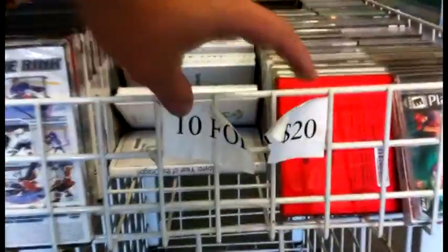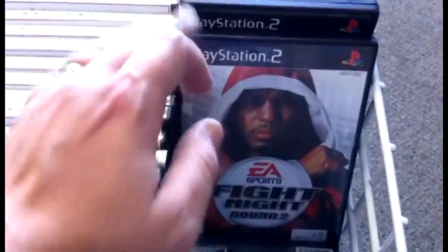Now, when I walked in, I saw a couple of bins right in the middle of the floor, and the sign, which was ripped, said 10 for $20. I know, just like you, I thought it was going to be full of a bunch of old sports titles. It turns out there's a lot of great games in here. There's Gran Turismo and Gran Turismo 2. I saw Driver and Driver 2. Tomb Raider 3 was in here. And there was a ton of wrestling titles. There's PlayStation 1, PlayStation 2, some Xbox games in there as well. Hey, 10 for $20, I took advantage of this deal twice.